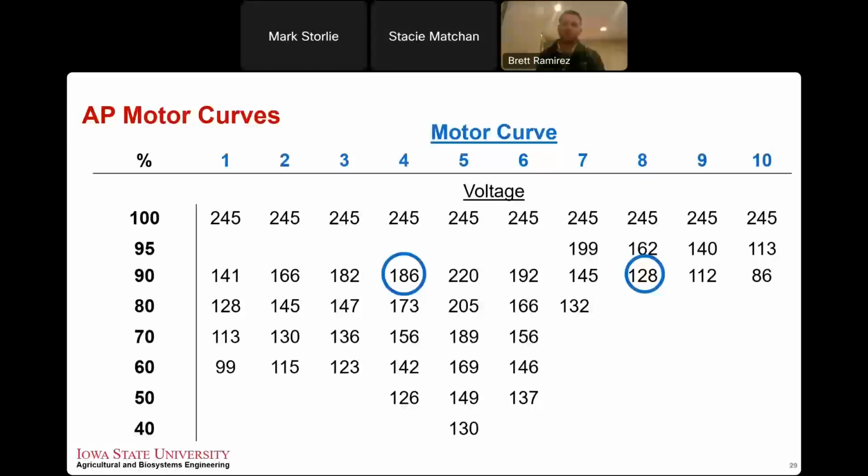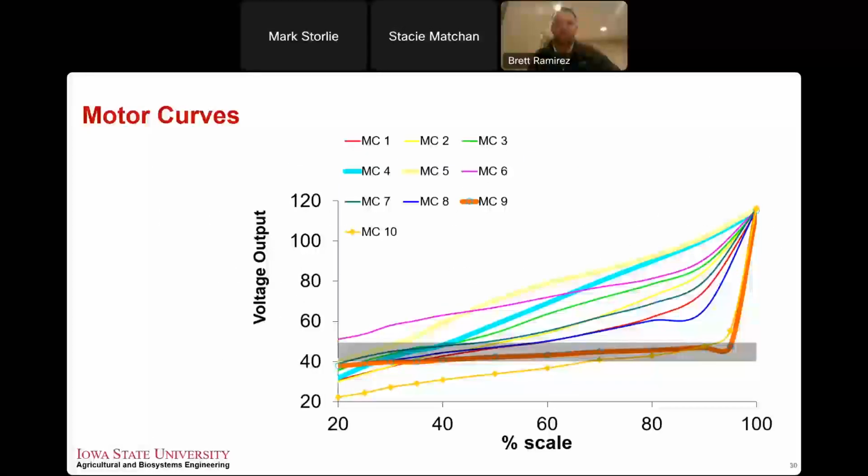So each of these motor curves are quite different. Some are a little bit similar to each other, but for the most part, they're really different. When these are wrong, it can result in drastic changes in the environment and generally leads to undesirable effects. So this is a busy graph that shows what this looks like for all 10 motor curves on a controller.